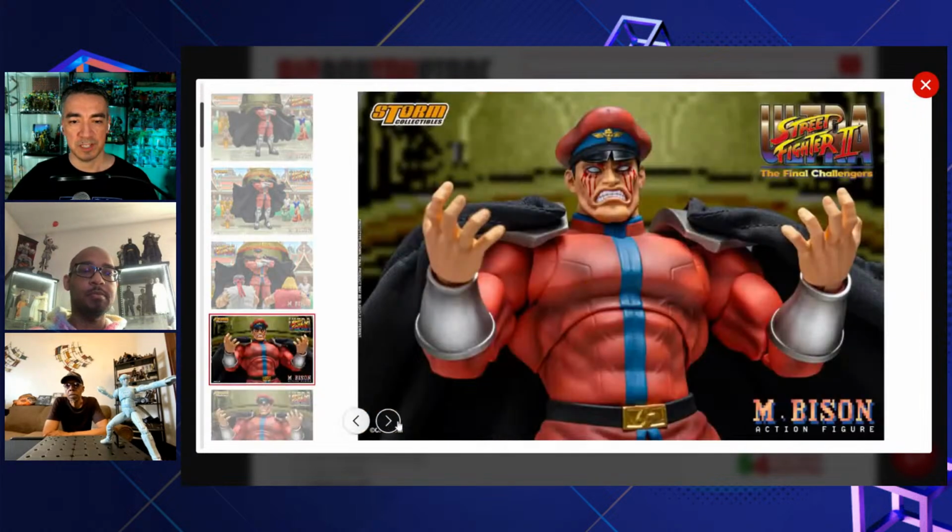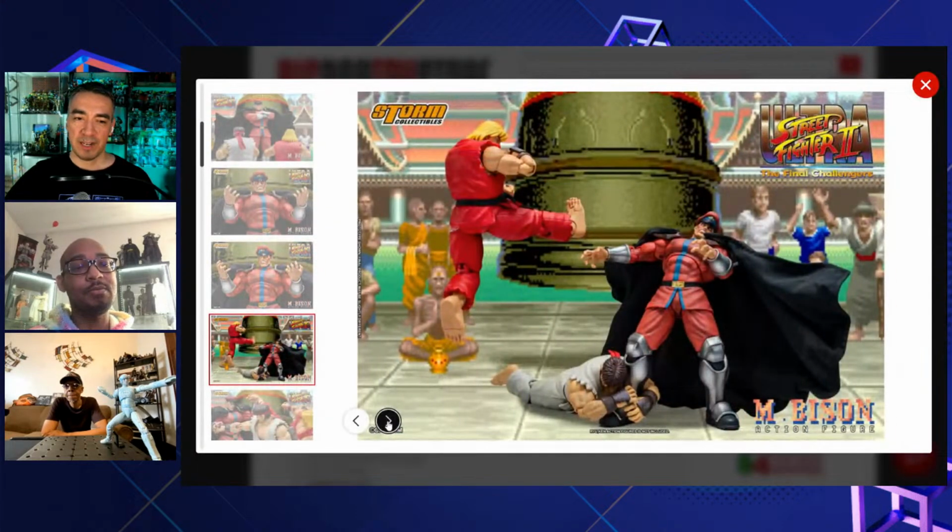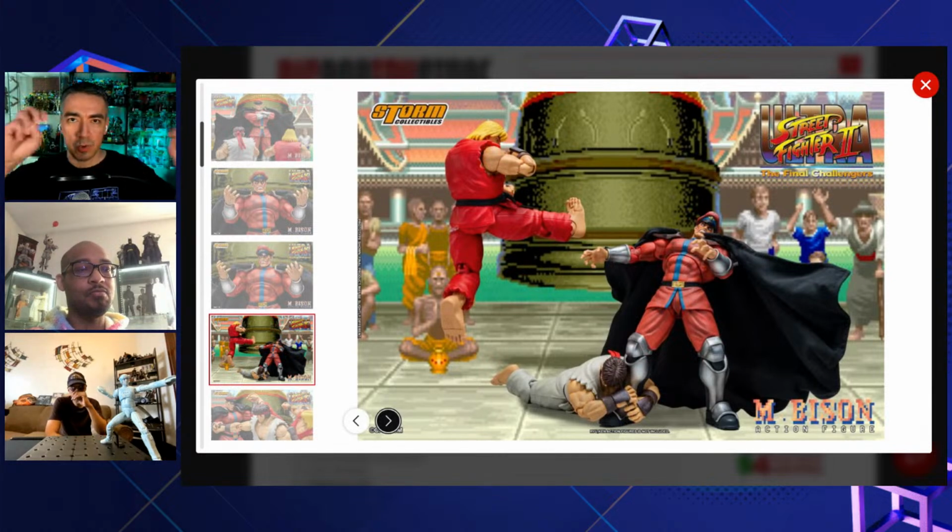So this one looks to be pretty good. Here's one of the other head sculpts, the bleeding head sculpt, the losing head sculpt, here for M. Bison. But I do want to clarify that this is not part of their arena line. Storm Collectibles is coming out with a new arena line that's supposed to be true, quote-unquote, 1/12 scale, which is more or less 6 inches.